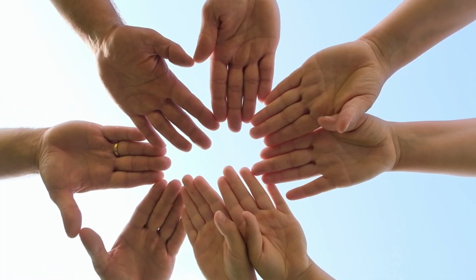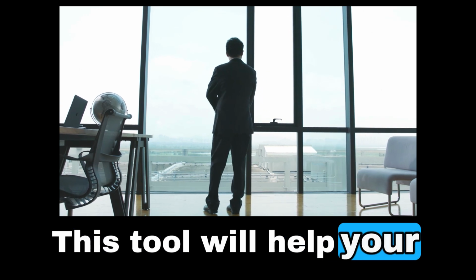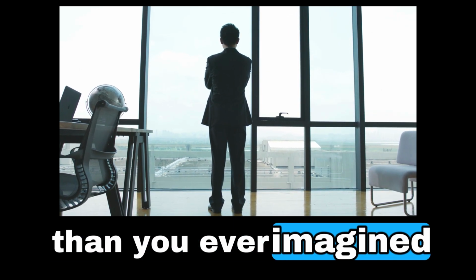Workplace chaos? Forget about it once and for all. One powerful tool transforms team management into a perfectly synchronized process. Need to create a schedule? Done. Check productivity? Done. Optimize costs? Solved. This tool will help your business move faster than you ever imagined. Take a step into the future today and see how it works in action.